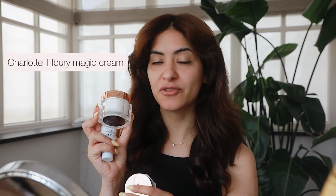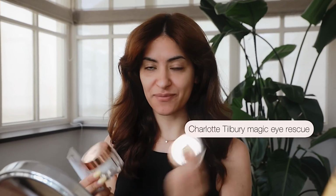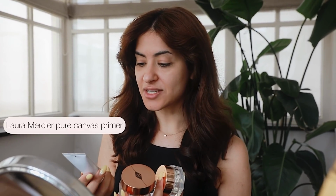and loving. First of all, and no surprise, I like to moisturize my face always before applying any foundation. And I've been loving the Charlotte Tilbury Magic Cream for the face, for my skin, and also the eye cream. And I also like the Laura Mercier hydrating, silicone-free primer.